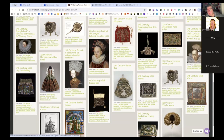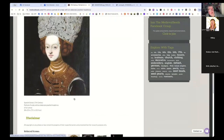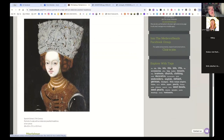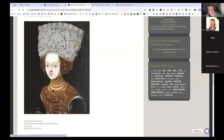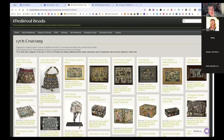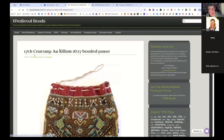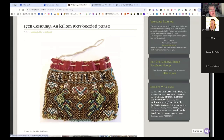This is another Polish one, I think, probably Russian or Polish, and this one is interesting. I've never seen that headdress before anywhere, ever. This says Spanish, but I have never seen anything else like that coming out of anything, but I had to put it in. But yeah, these are called sweet bags. This is the bag that I own.